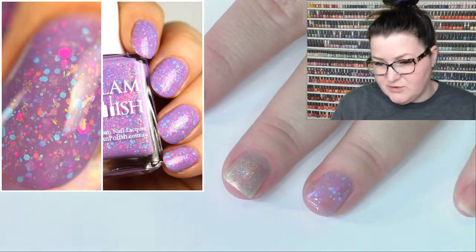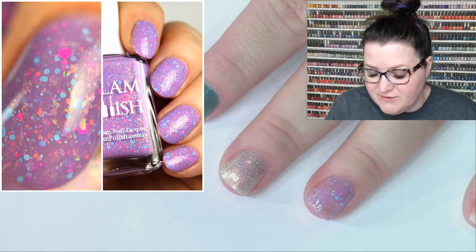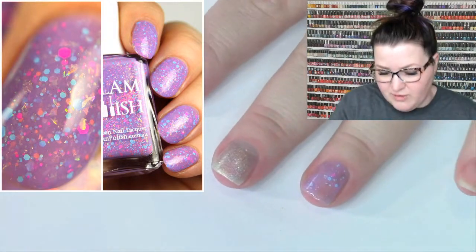Okay, so this is Daughters of Triton, described as a lavender crelly with pink and aqua glitter mix and shifting iridescent flakes. And I think they are pink, gold, green.